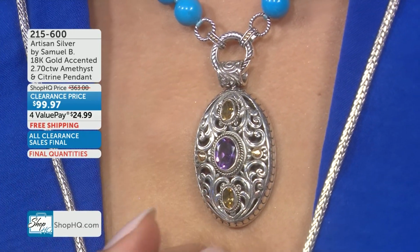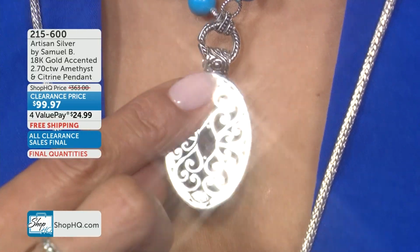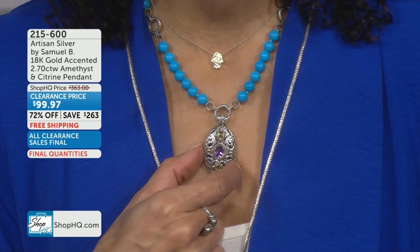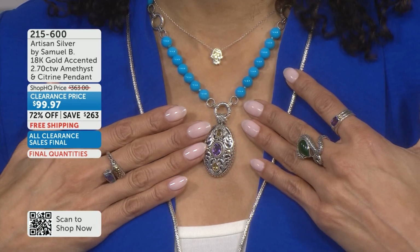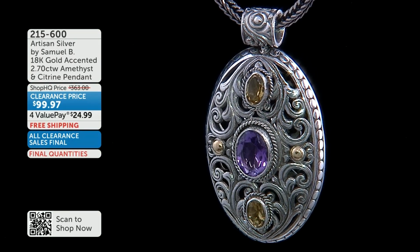72% off for the first time ever. For the last time, it is final quantity. Look, even the back gallery, the decoration on the bail. I mean, this is an heirloom piece, it will be handed down generation to generation to generation. 215600, $99. $99. That is unbelievable. I had to wear that.